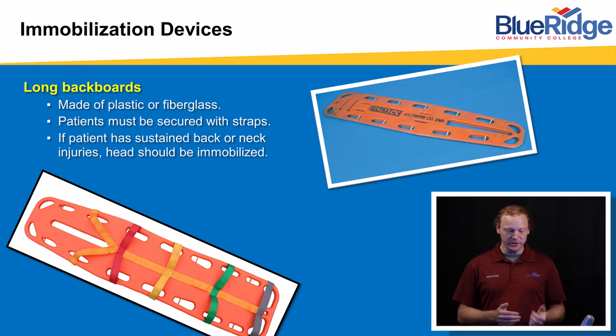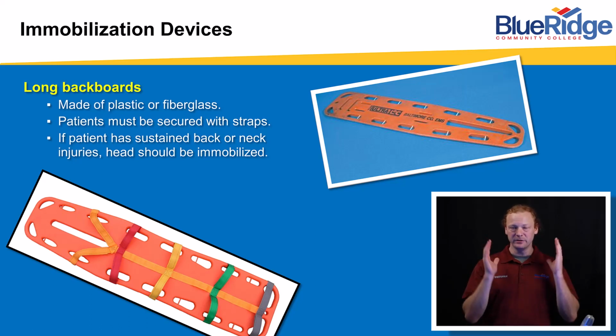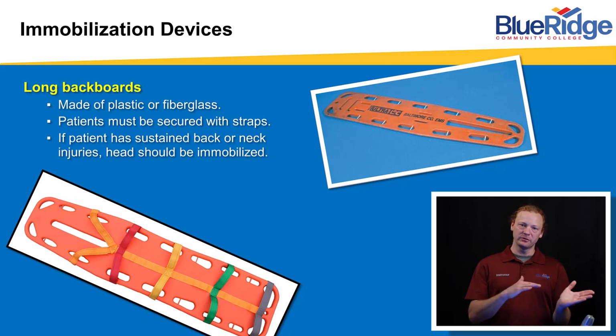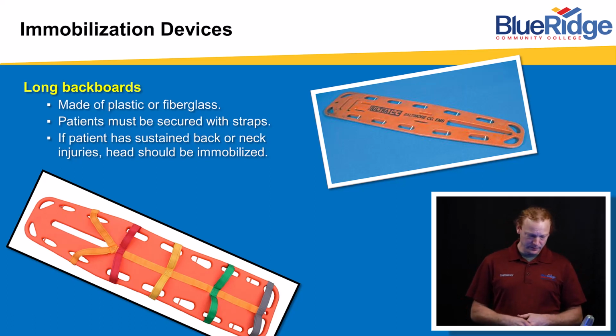If you are moving the patient any kind of distance, they need to be secured with the straps. And in addition to that, if you're going to secure them with straps, their head needs to be secured as well so that they don't get turned into a whiplash scenario. If the patient has sustained back or neck injuries, the head should be immobilized if they're being secured to the board.